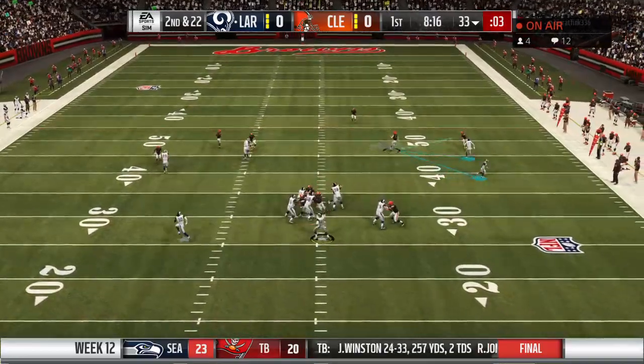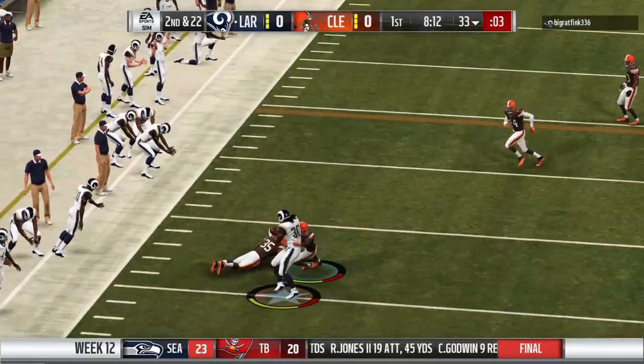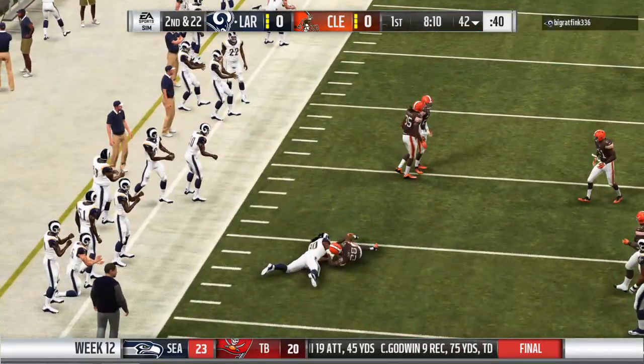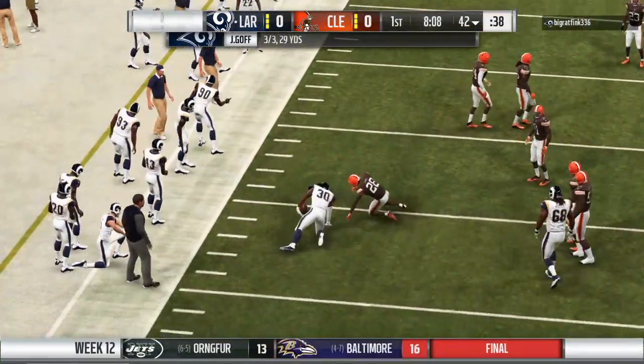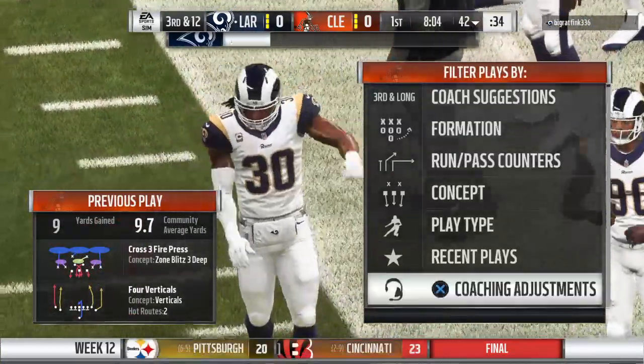Here's Goff now on second down. He'll throw underneath for Gurley. And to the 42-yard line here and brought down there. It'll be a gain of 9, and that's going to lead to a 3rd and 12.